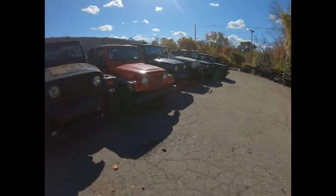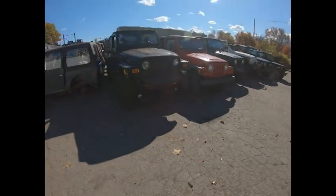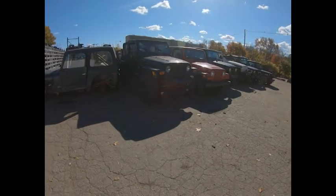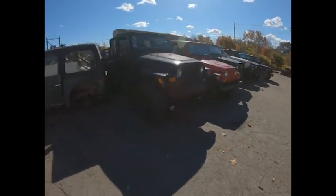So, yeah, we got hard tops. We got doors, obviously. This is another TJ. This one, I might have to go look closer.